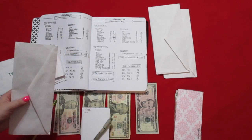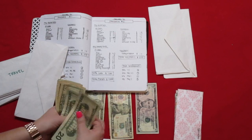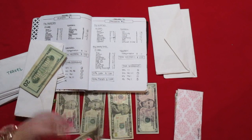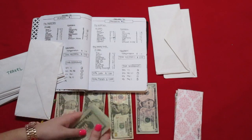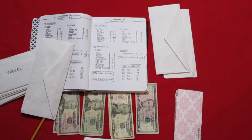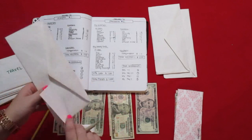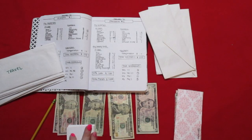On the 25th, 20, 40, 50, 65, 67. So 67 is what I have in there right now. And fish, I need to add a 20. So 20, 40, 60, 70, 85, 86, 87 is what I have in my fish envelope. And I will write the total amount for today is $87. And that's where I'm starting my ledger. I'll put it in here with the money, close that up. That one's good to go.